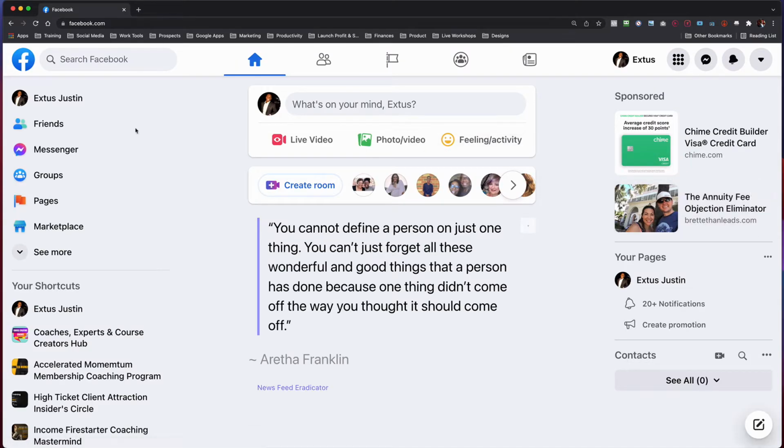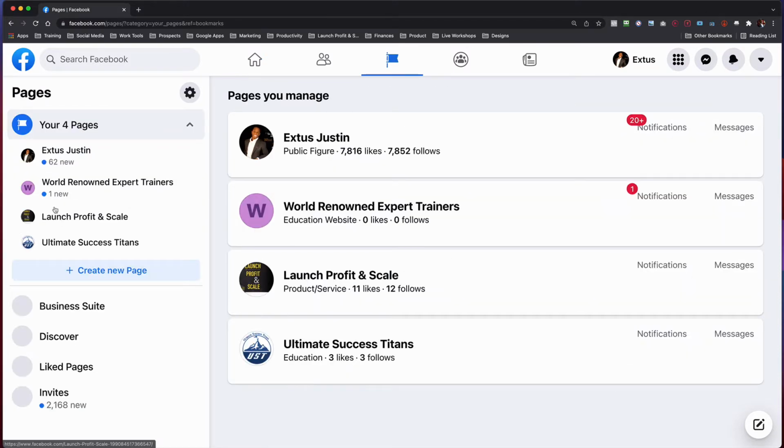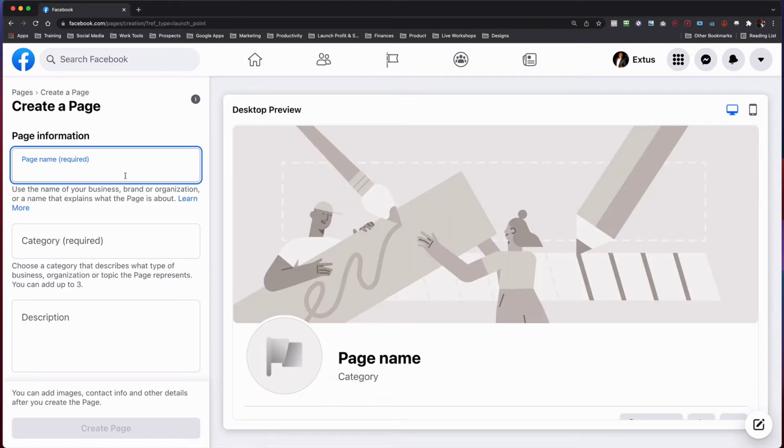Now, after you log in, you'll go to the left side of the page, and where it says Pages, you'll click on that link here. And this is where we'll click on Create a New Page. So this is how we'll get your business page started.